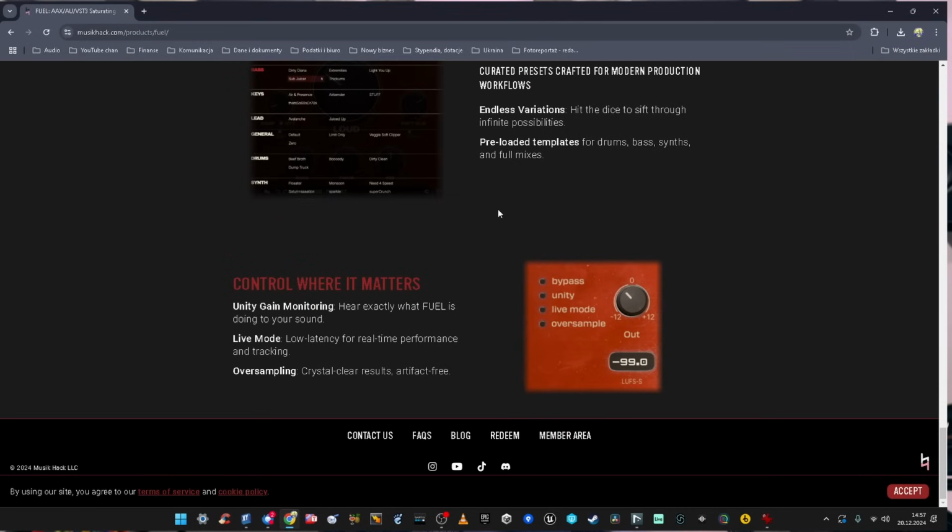Then I got presets, and I can oversample it, live mode with minimal latency, unity gain. This is also cool, so gain matching after the plugin is applied. And that's it on paper, very simple. It doesn't have any manual, I think, but probably as with Master Plan, it's self-explanatory. You just tweak it for a minute and you know everything that you need to know.